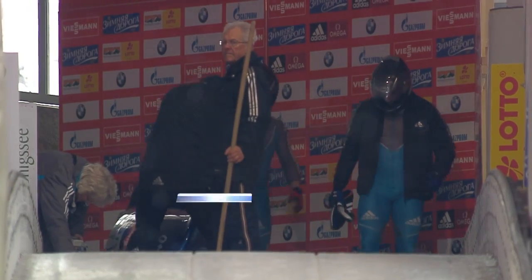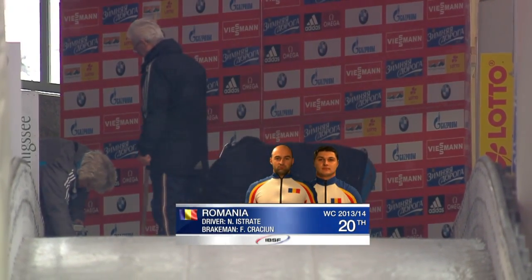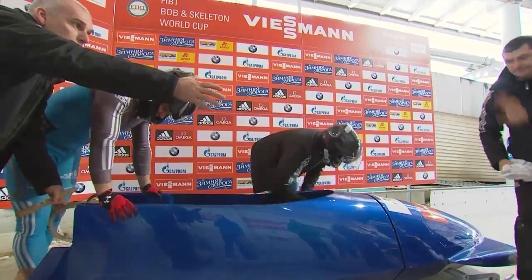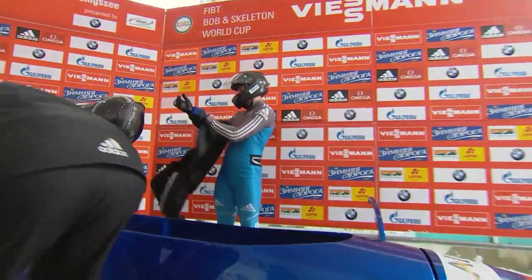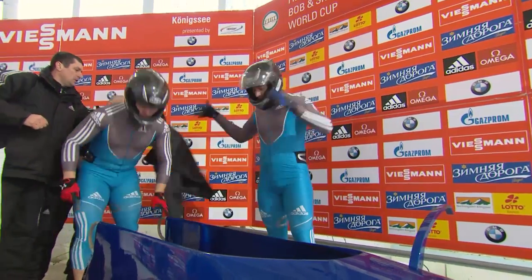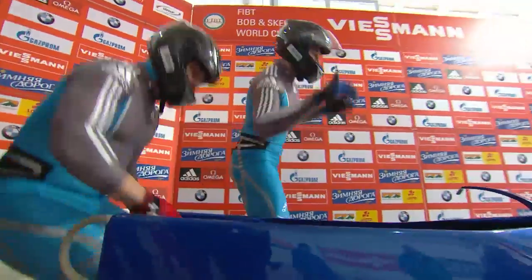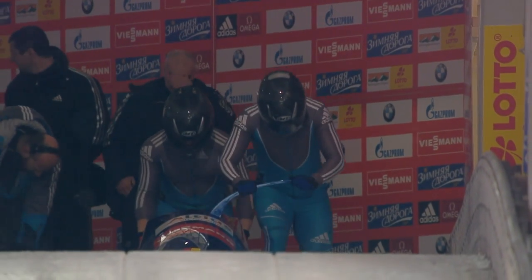Well, next up is Nicolae Strate of Romania with Florin Cratuin. Late entries into the last couple of World Cup races for Strate, just to really get a feel for the competition before the games. Romanians, one of the smaller bobsledding nations, like Belgium, who have kind of recreated bobsledding. They had a famous heritage in the 30s, 40s, 50s, 60s. They always did have a good start there. I can remember back in Euro Cup, we started against Estrada, and they used to be really good. So let's see what he can do.